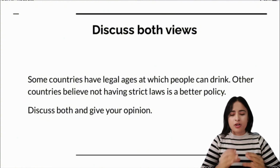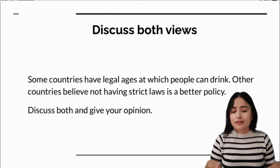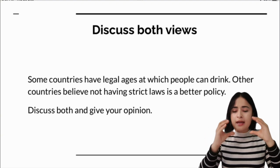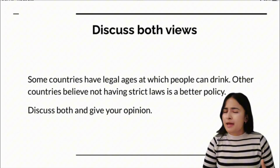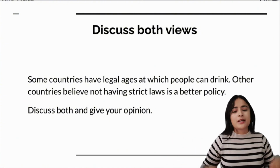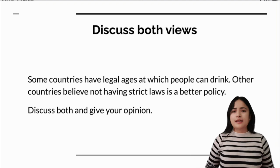In the first paragraph, discuss why people think that there should be a legal age to drink. Give your reason, give an example. If you believe that there should be a legal age to drink, then put more emphasis on why there should be one. In the second paragraph, write why in other countries people do not believe that there should be a strict law to drink. Give reasons for that, give examples. But in my opinion, though there is this reason, still due to this reason there should be a legal age to drink. You should include that in the second paragraph. And in the last paragraph, include both discussions and say your opinion in different words, concluding the essay.